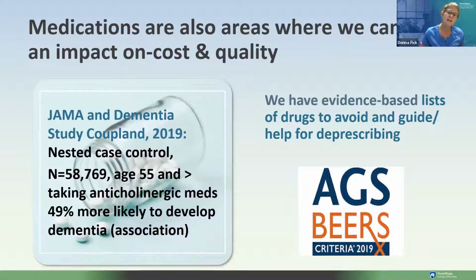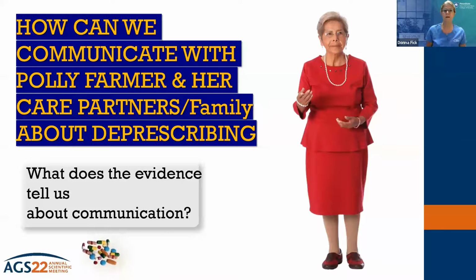And these older adults were age 55 and older, so they weren't even that old. They weren't 85 or 75. And those that were taking a class of medications called anticholinergic, which is where a lot of those medications I talked about, like sleep medications and anti-anxiety medications, are all in this class, were 49% more likely to develop dementia. Again, this is association, it's not causation, but we have some evidence that these drugs may not be good for you. That's just one example.